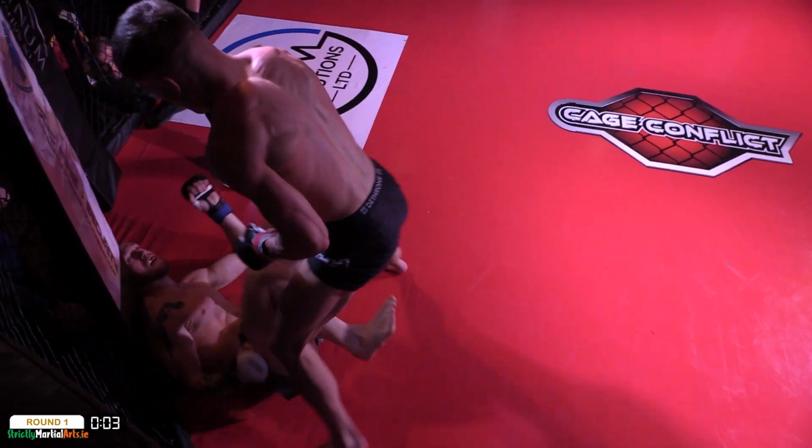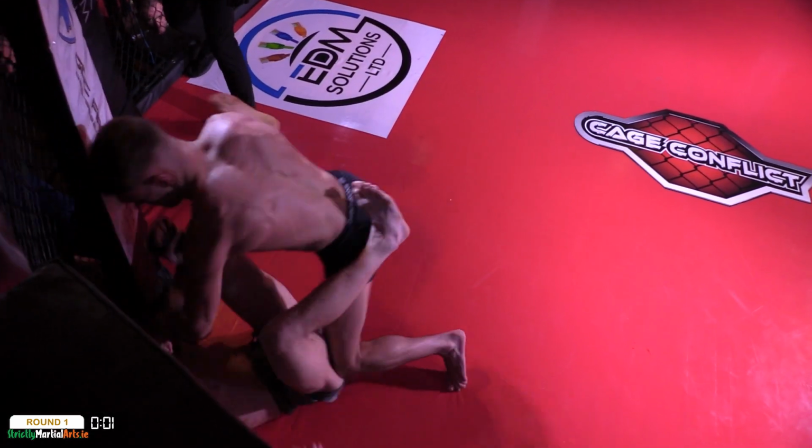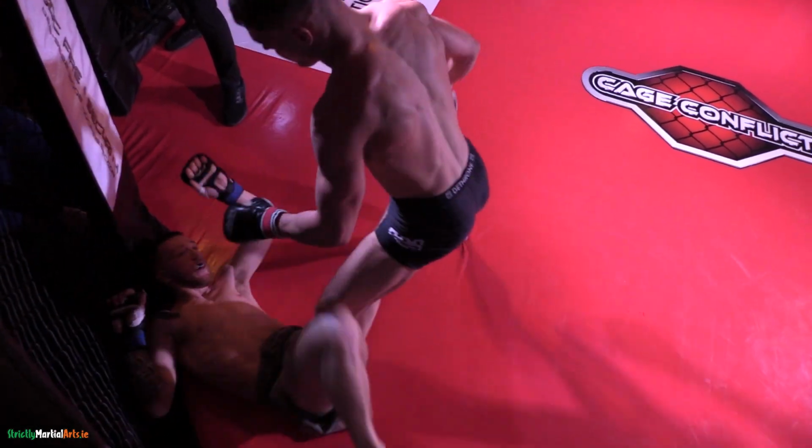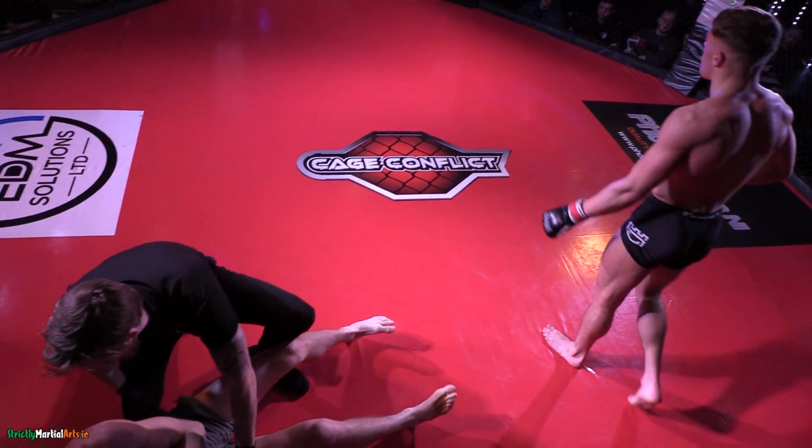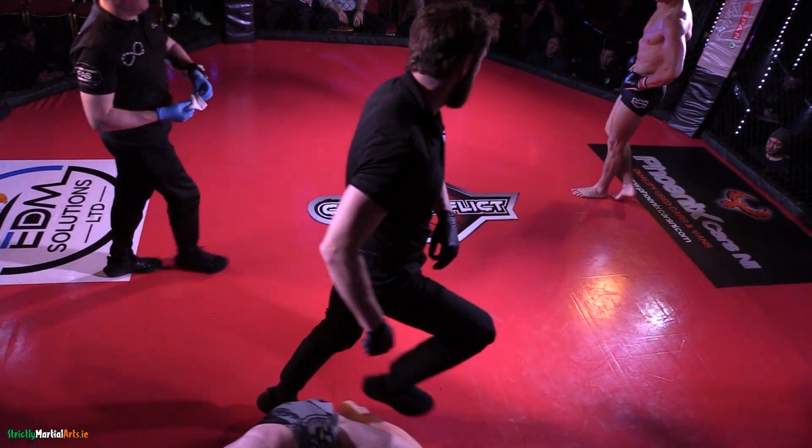He's on that arm, almost like an omoplata, just slid right down though. And very crafty. Munroe comes right back in there with some big bombs. Whoa! That was about 3 minutes late there. Yeah, it was quite late, but I think Gilpin looks like he's okay.